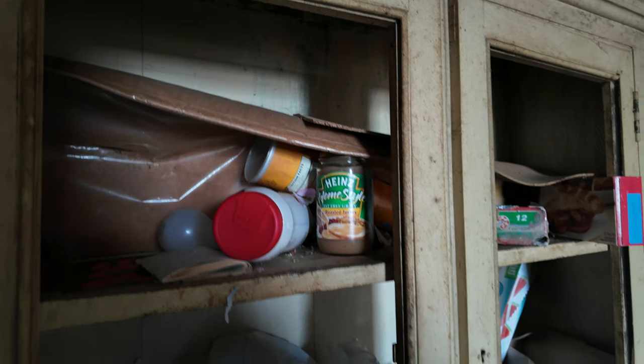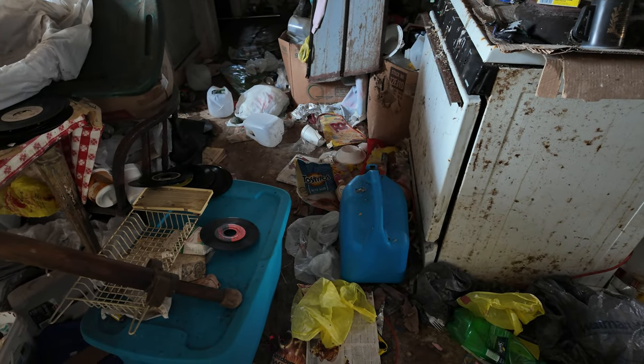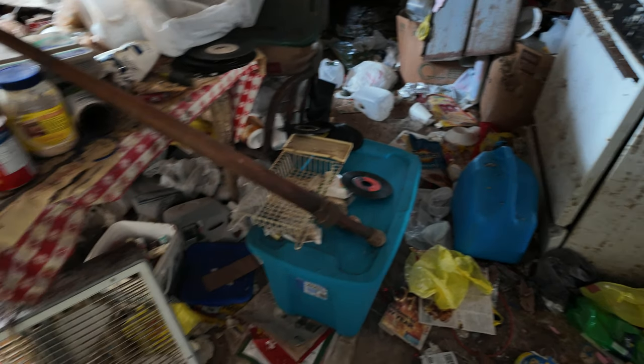Home style gravy. Doesn't open. Jammed up in there. I think those are for water, transporting water.